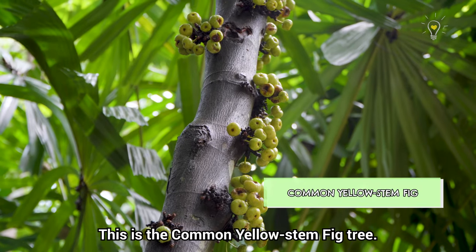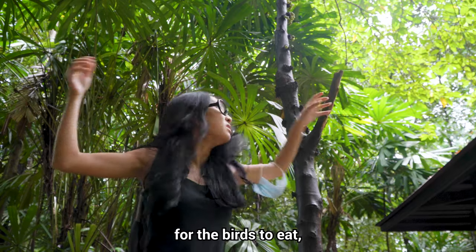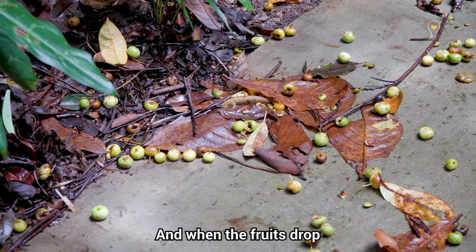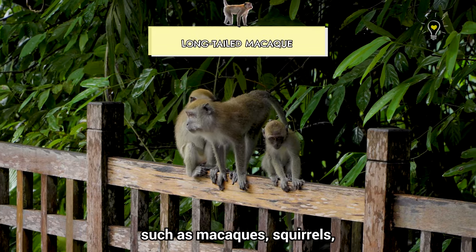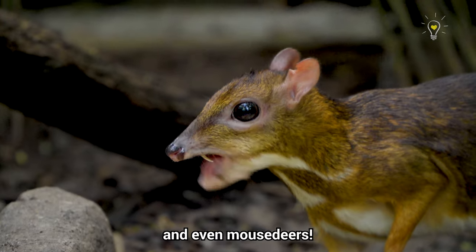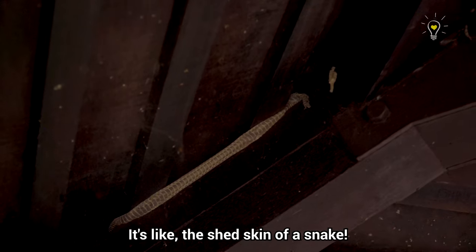This is the common yellow-stemmed fig tree. It's a really good food source for the birds to eat, especially during fruiting season. And when the fruit drops to the ground, they are also a food source for terrestrial animals such as macaques, squirrels, and even mouse deers. It's a snake skin! It's like the shed skin of a snake.